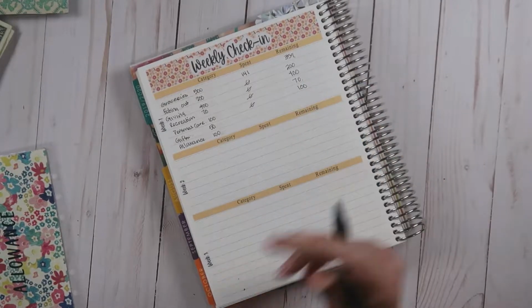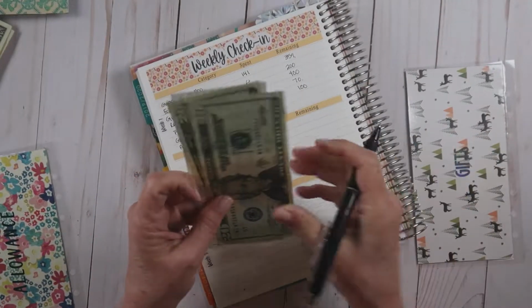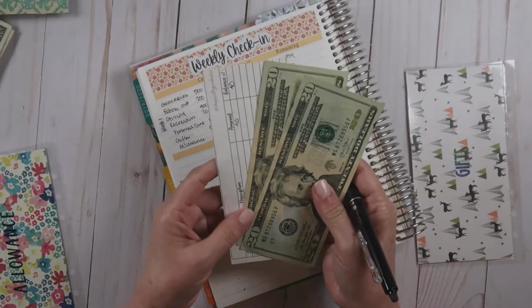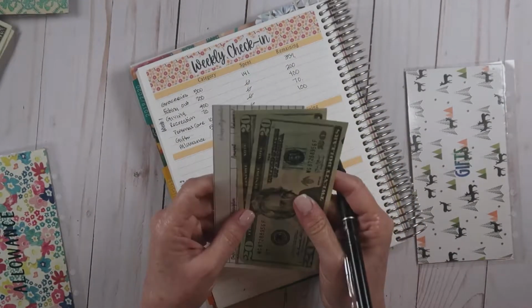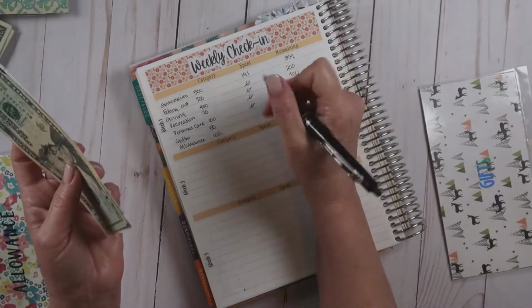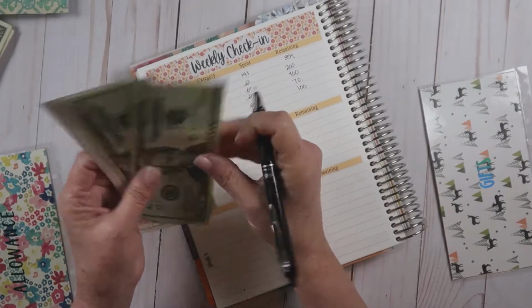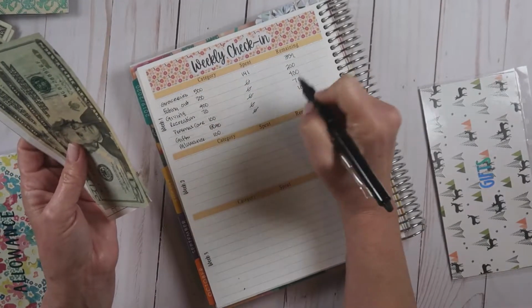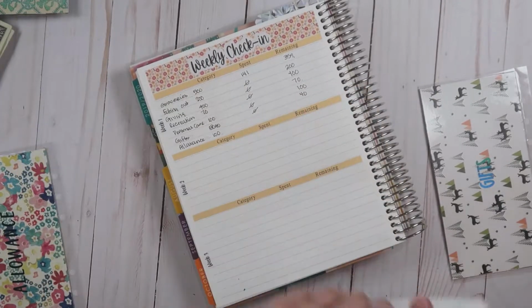I still have 100. So for gifts, I ordered 2 of her gifts online, which I took out of the sinking fund. So this $40 is still here. And I'm gonna use this towards our mani-pedis today. So gifts, actually what happened was I changed this to 40. I've used nothing, so we still have 40.